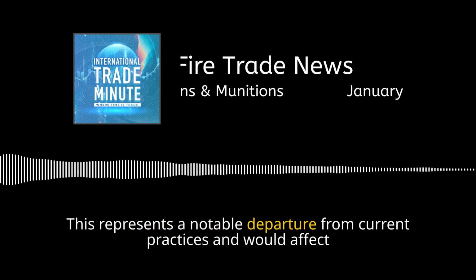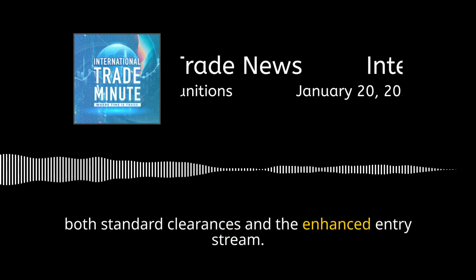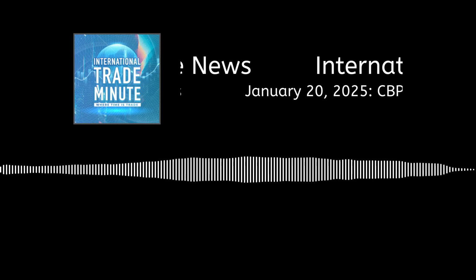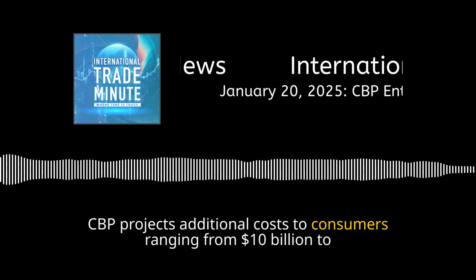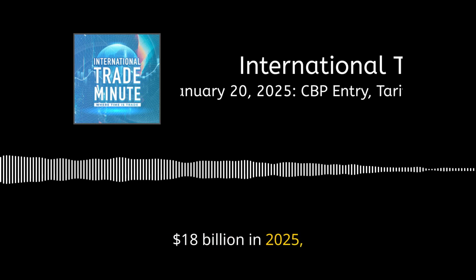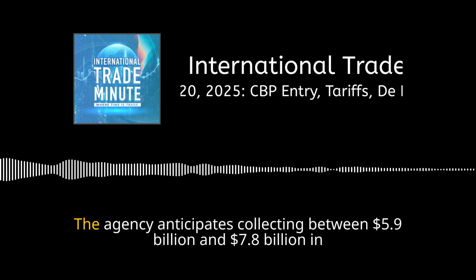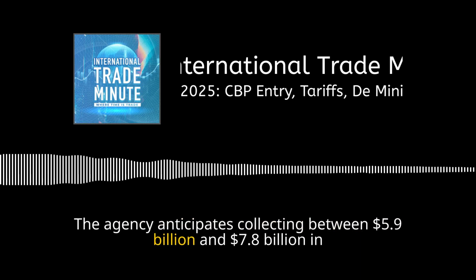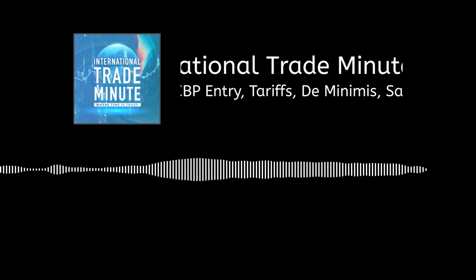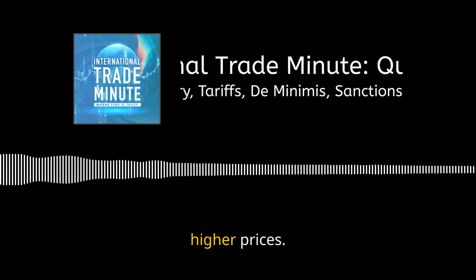This represents a notable departure from current practices and would affect both standard clearances and the enhanced entry stream. The economic implications are substantial. CBP projects additional costs to consumers ranging from $10 billion to $18 billion in 2025, depending on how importers adjust their supply chains. The agency anticipates collecting between $5.9 billion and $7.8 billion in new tariff revenues, with the variation reflecting potential changes in consumer demand due to higher prices.